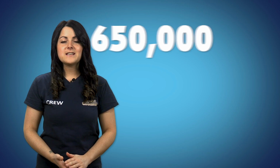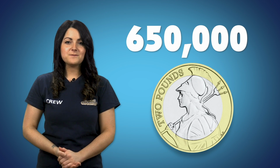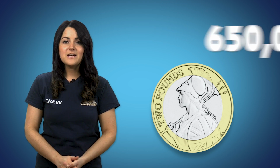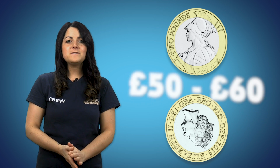Only 650,000 Britannia £2 coins were issued in 2015, meaning that this coin is already really sought after. But with that inverted effigy error, you'd expect to see the coin sell on the secondary market for around £50 to £60. Another coin to keep your eyes out for is the 1994 Mayflower Trial £2 coin.